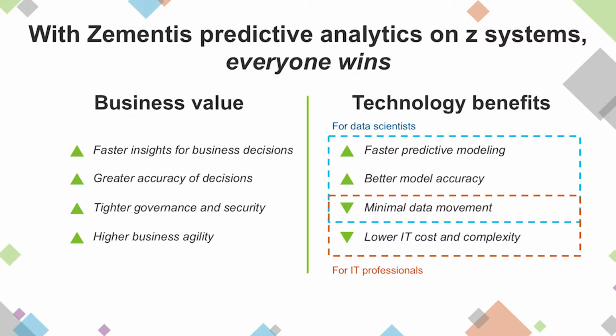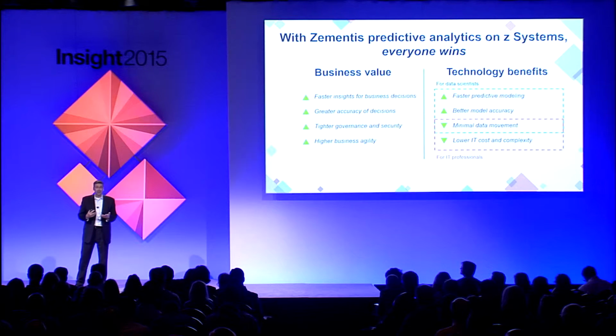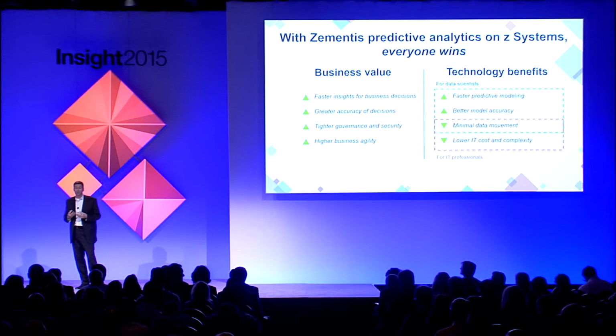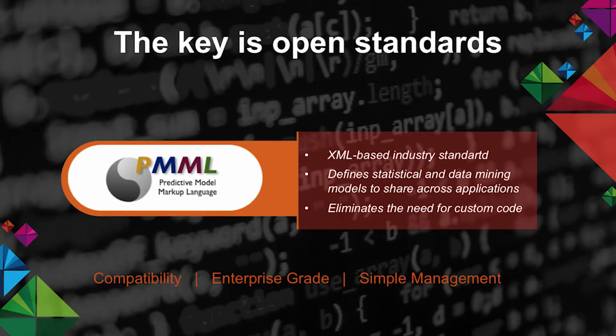And that gives you not just more performance, so you can do this in sub-milliseconds, but it also, very important today with all the breaches that we've seen, provides you with tighter governance and security for models and data and transactions. At the end of the day, you're using your existing system to add predictive capabilities, so you lower your IT cost, you lower your complexity. And lowering complexity is very important in IT these days because at the end of the day, you get higher business agility.